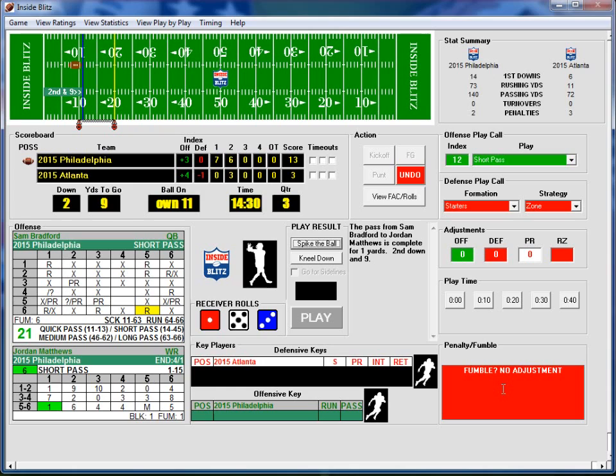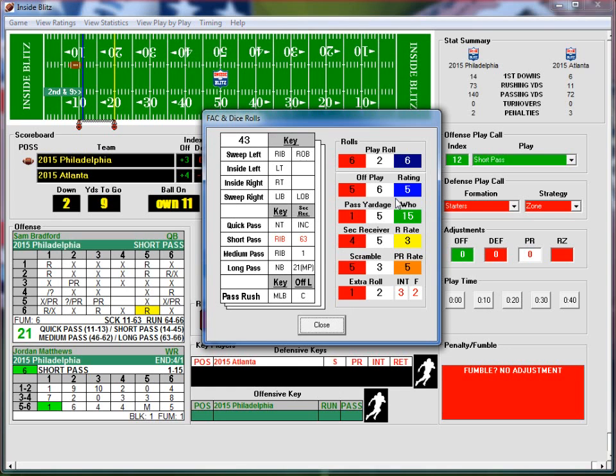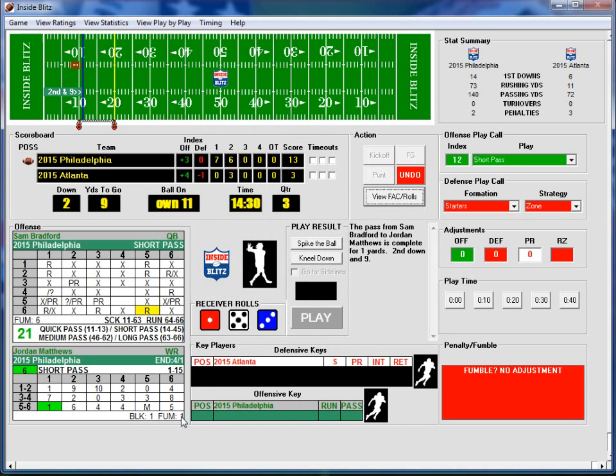Not sure exactly what I'm supposed to be doing, so apologize for that. I looked at the rule book. I actually had the rule book open, but it's a little disconcerting because I just suspect we'll kneel down. I'm looking to see if there's a way. If your fumble check says 2, so maybe this check goes against the fumble rating of 1. You have to have this number or less, so it wasn't a fumble, I guess, is what's happening behind the scenes. Anyways, we got a short pass that was completed for 1 yard.